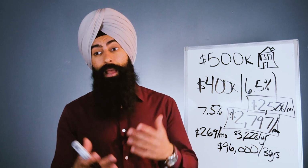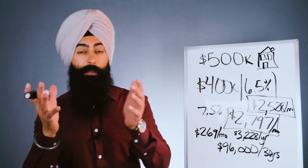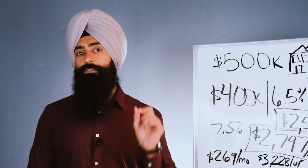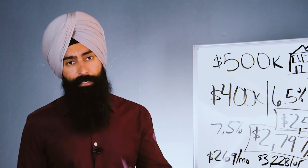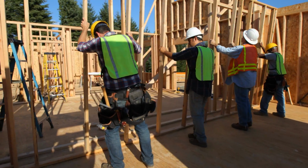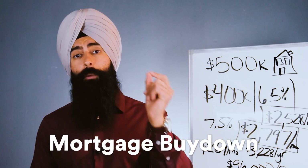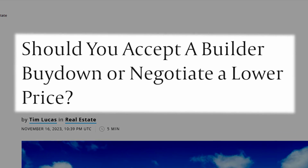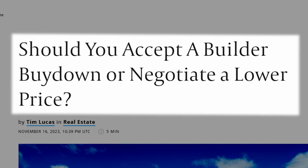These higher interest rates have made buying a home less affordable because now you have to pay more money in interest to borrow the same amount of dollars. But this is where now some home sellers have begun to get a little bit crafty, more specifically the home builders. Because what we're seeing a lot now is called a mortgage buy down, where essentially builders are working to pay down some of your mortgage. That way you can save some of this money in your pocket.